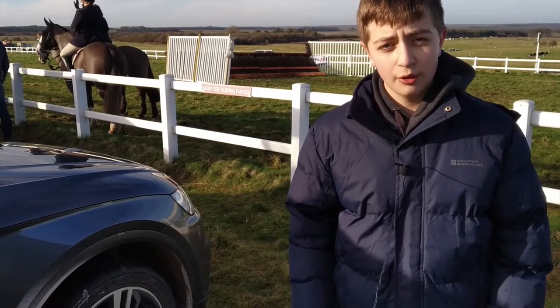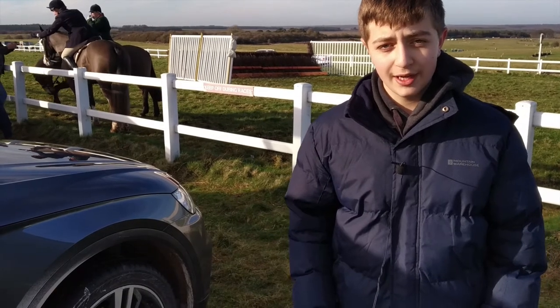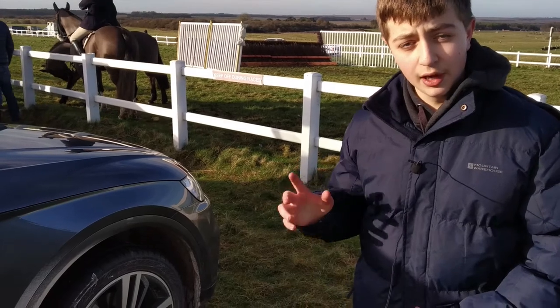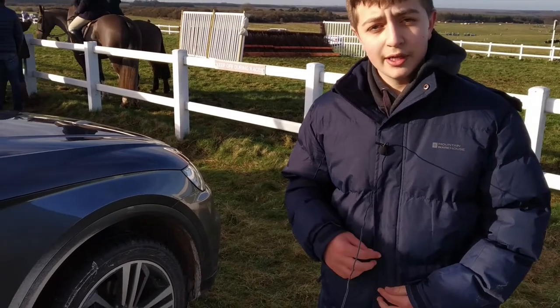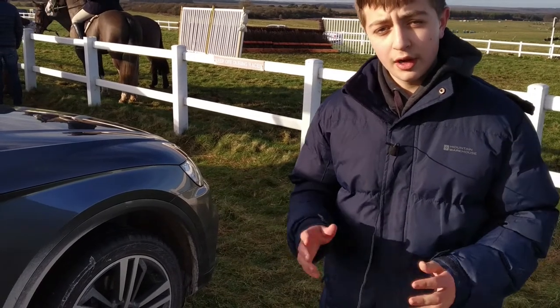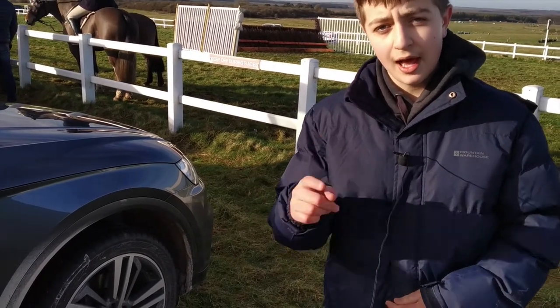Today we're at Larkhill Point to Point course for the Royal Artillery Day. Now behind me is one of the fences that they'll be taking. This is actually the last fence and they take this two times in the race. Now Larkhill Point to Point course is arguably one of the most popular and one of the largest point to point courses in England. And let me show you around.